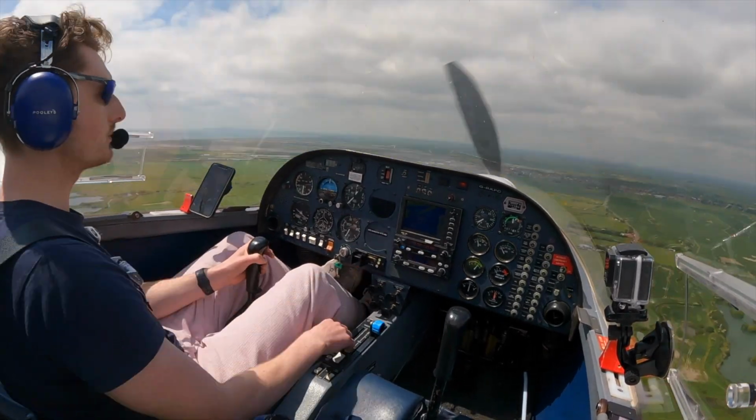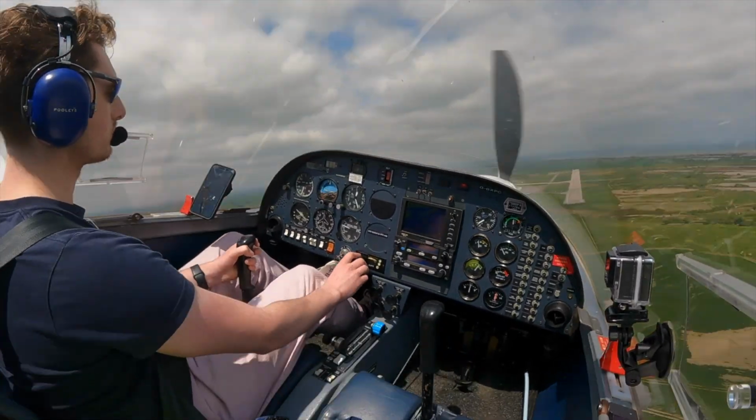My approach into Lydd, kind of similar to my approach into Lee-On-Solent, wasn't the best.